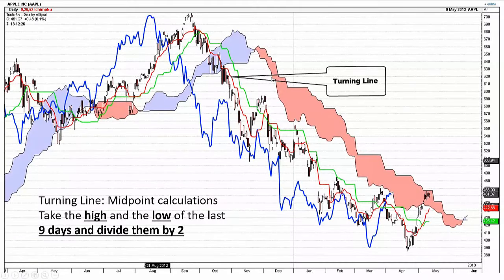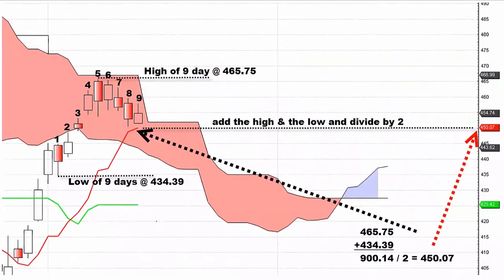All right. Let's go through some of the good signals. First we're going to figure out how these lines are calculated and what they all mean. The turning line is a midpoint calculation where you take the high and the low of the last 9 days and divide by two. That is substantially different than a 9-day moving average, which just averages 9 days and plots that. This takes the high and the low of the 9 days and divides by two. So here's what that looks like.